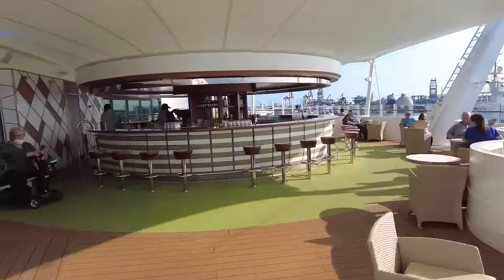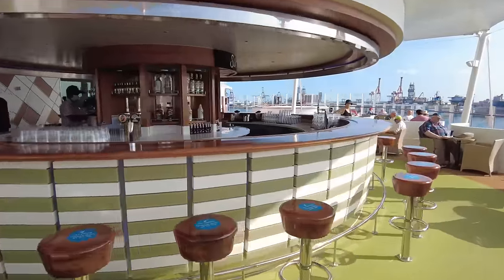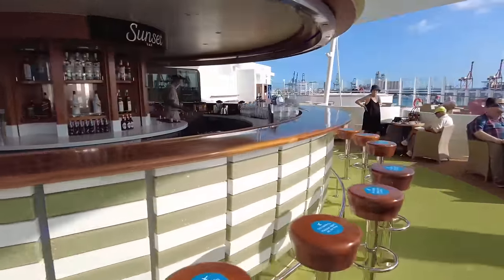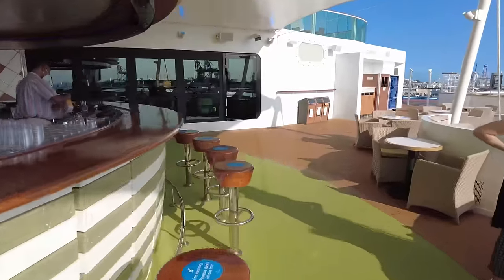Here on the aft of deck 8, you'll find the sunset bar with luscious, comfortable seating with two massive hot tubs on both port and starboard side. If you're steaming east, this is the best place on board to enjoy a sunset and make a toast.